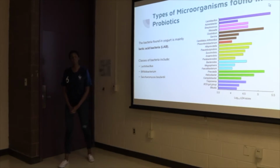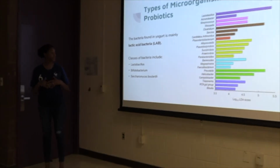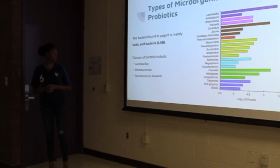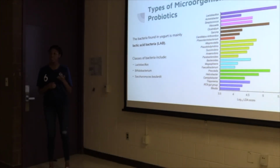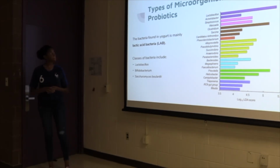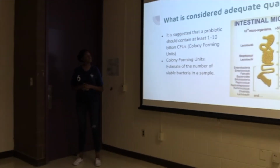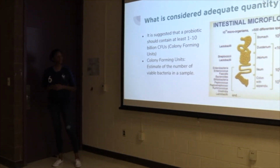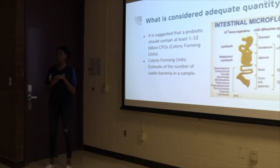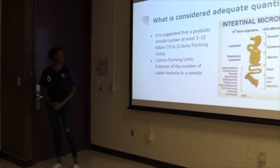So there are many different types of bacteria, but the 3 major types that are found predominantly in the GI tract are the lactobacillus, the Bifidobacterium, and the Saccharomyces boulardii. And the bacteria that we focused on in our project is the lactic acid bacteria, which is most notably the lactobacillus. In order to be considered a probiotic, there must be an adequate quantity, which is between 1 and 10 billion CFUs. CFUs are colonies that form from a particular bacterial cell. So we assume that each CFU comes from a viable bacterial source.